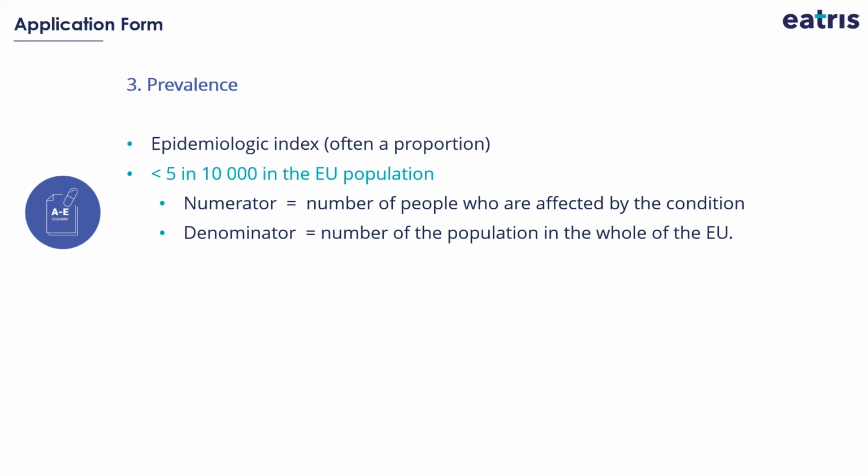There are different ways to express the prevalence in the European Union, for example, as complete prevalence estimate, and this would include the number of persons alive who were ever diagnosed with the condition, irrespective of their current stage of the disease or disease state, and this is typically what is appropriate for chronic diseases.